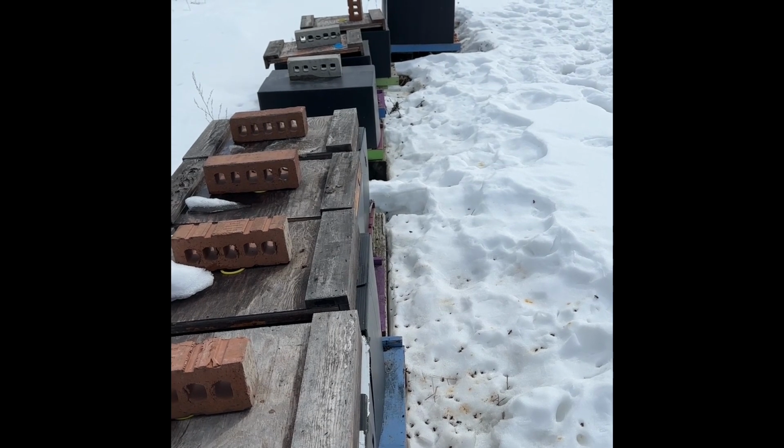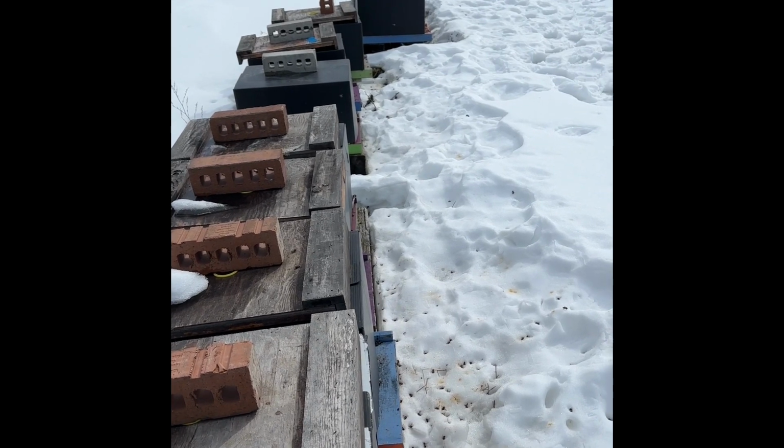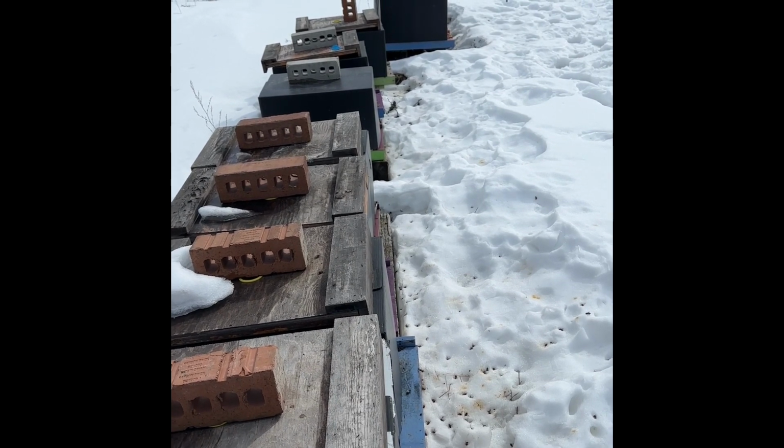But we should be able to get these babies through, which should mean lots of nucs for all of our customers. We've got a long list already, so if anybody needs nucs, please reach out. I think we're over two-thirds sold already, so if you do need some, please let us know.